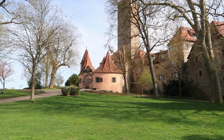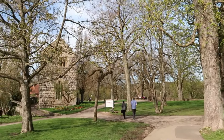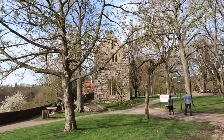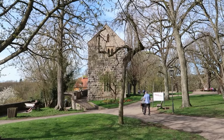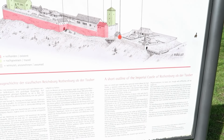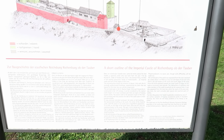All right, so let's go ahead and walk over to the last remaining part of the castle, which is right here. Let's get a little bit closer and get a better look at it. I hope the footage is okay here. It looks a little whited out to me.